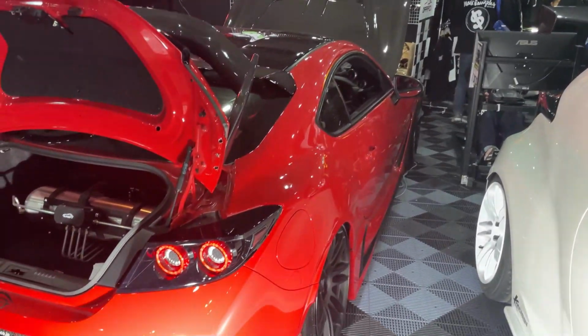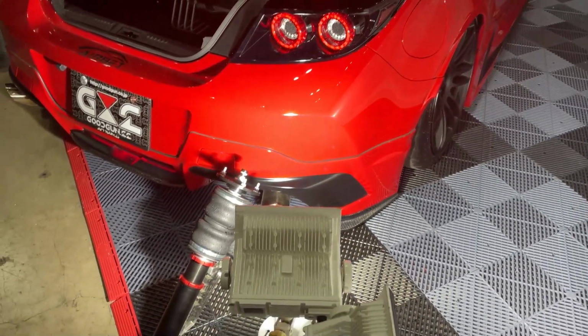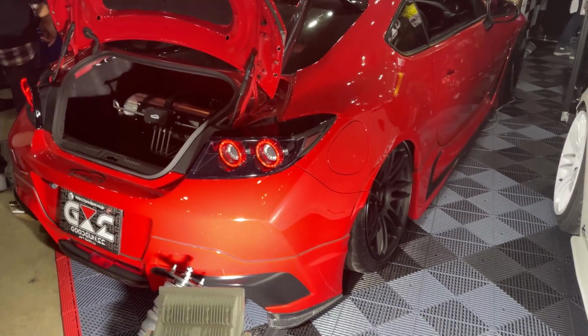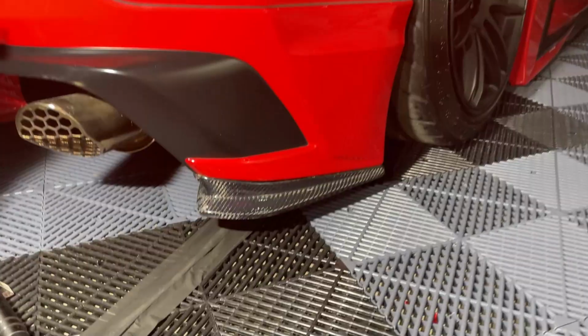Shotgun is also here with their GR86. We already saw this last year, and you can check out my previous videos so you can have a better look at their carbon fiber accents for their TRD kit.